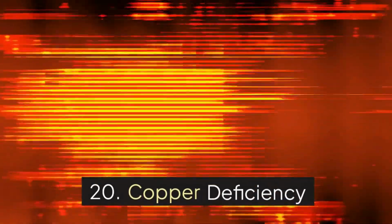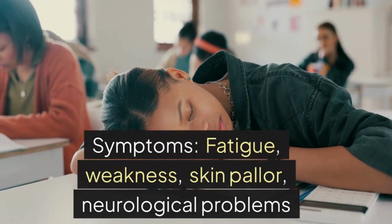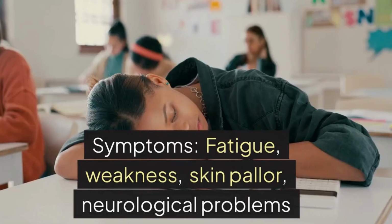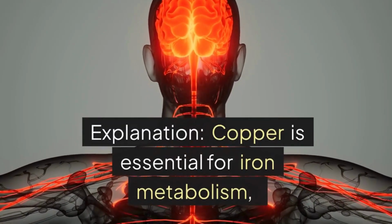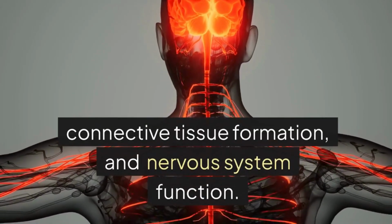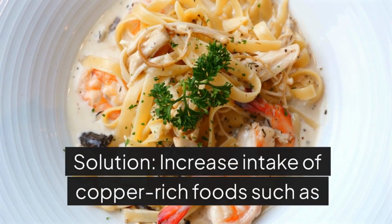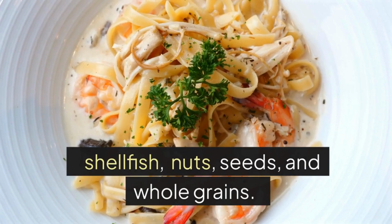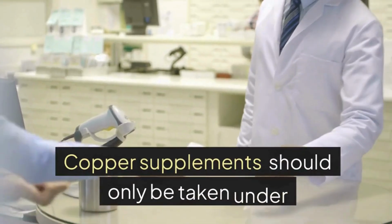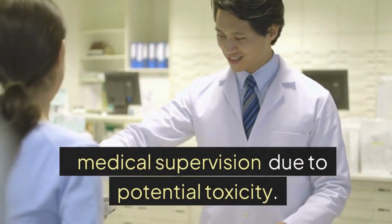20. Copper deficiency symptoms: fatigue, weakness, skin pallor, neurological problems. Explanation: copper is essential for iron metabolism, connective tissue formation, and nervous system function. Solution: increase intake of copper-rich foods such as shellfish, nuts, seeds, and whole grains. Copper supplements should only be taken under medical supervision due to potential toxicity.